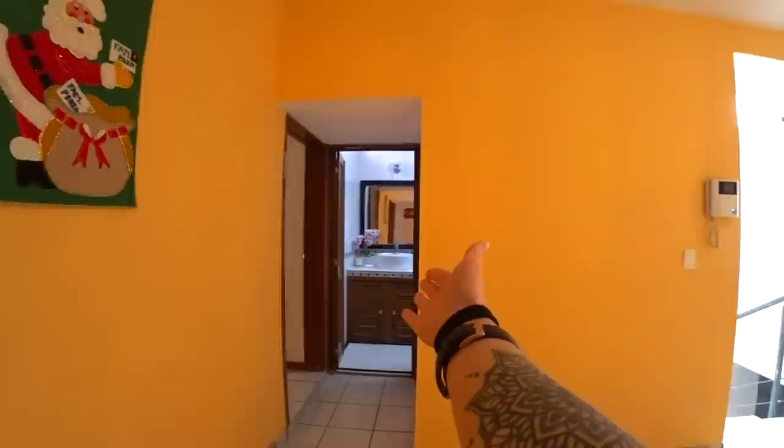First, we have the master bedroom. And in all of these, you have these slit windows for airflow. It has its own complete bathroom, nice big closet, and shower, and sink with actual storage. Across the hall, we have the last 3 bedrooms, which all share a bathroom right here.